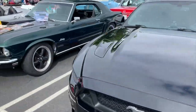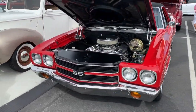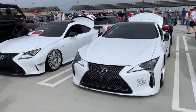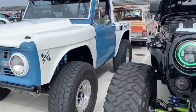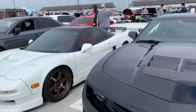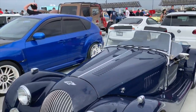Mustang, another Mustang, and then Saturn, El Camino, Ford truck, another El Camino, Bronco, a couple of Lexus, obviously that one's got air ride on it, very impressive. Jeep, another Bronco, another Ranchero. We've got a few of them here this morning. Corvette, ZL1, C5, Gen 5, sorry, Camaro, NSX, Audi, beautiful little Morgan here, lovely car.